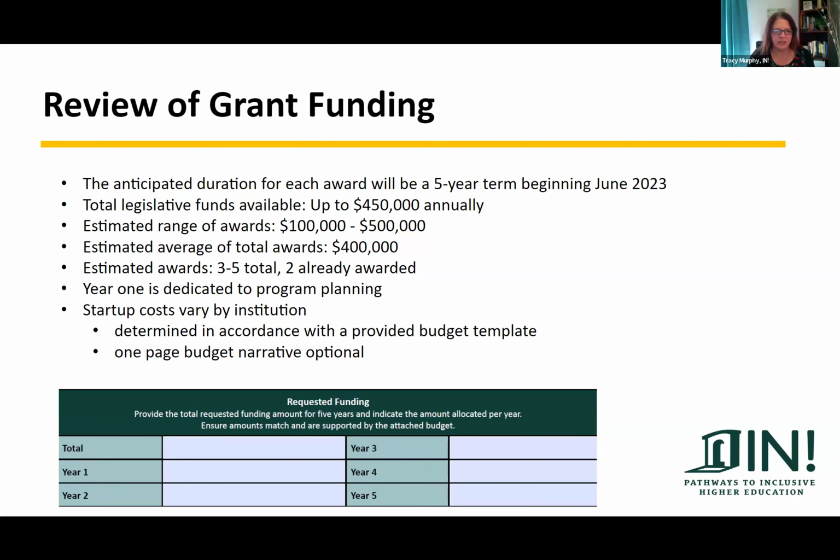But it's important to know that startups vary by institution. Even though I'm going to give you an example, it really varies by what the institution is doing, what their costs are, and what their staffing plans are. We are providing a budget template. It's on our website along with the application materials. It's a real easy plug and play, so we would love the budget to be provided in that way. And then there's an optional place to do any sort of budget narrative as needed to explain.